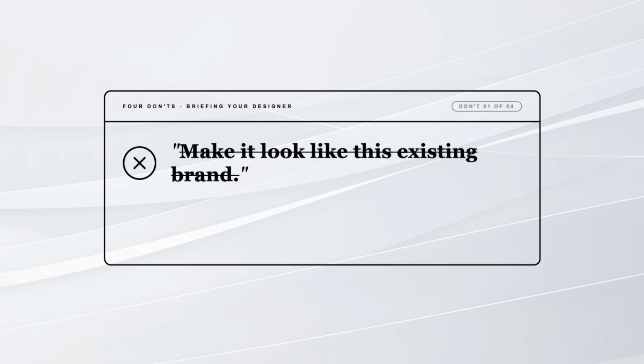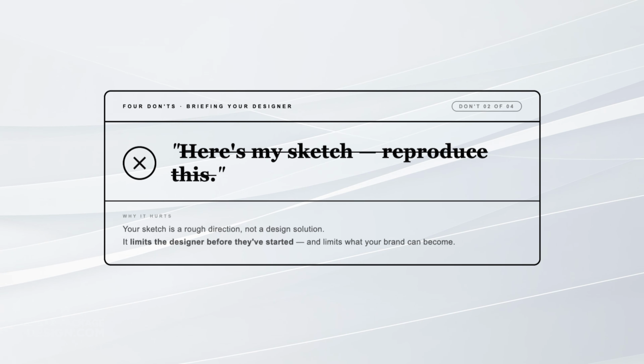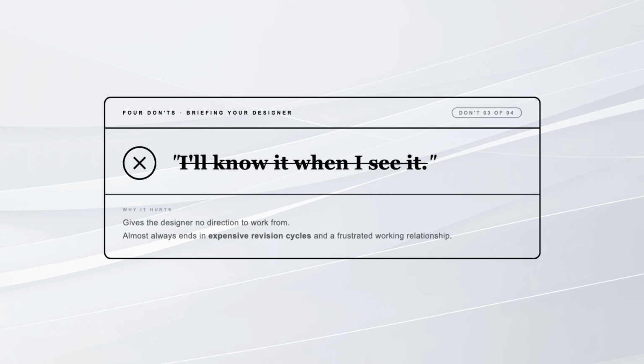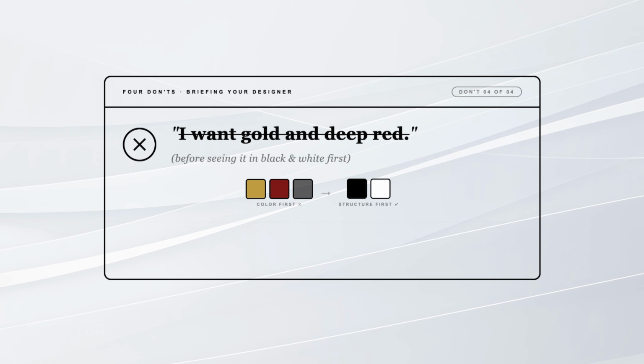There are 4 things you should not give a designer because each one makes the process harder and the outcome worse. Don't say, make it look like this existing brand. It creates a legal risk and shortcuts the creative process. Don't give them a sketch you drew yourself and ask them to reproduce it. Your sketch is at best a rough directional, not a design solution. Don't say, I'll know it when I see it. That gives the designer no direction and almost always ends in expensive revisions. And don't give color preferences before you've seen black and white concepts. Color decisions made before structural decisions produce weaker logos.